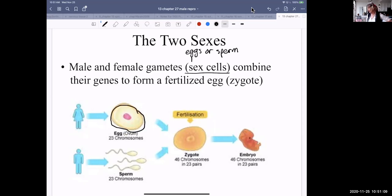It doesn't show it in this picture, but the egg is considerably larger than the sperm. Indeed, 500 sperm or so will fit onto the end of a pin. But eggs, I forget exactly how large they are, but they are the largest cell of the human body. So with fertilization, we form a zygote for humans with 46 chromosomes.